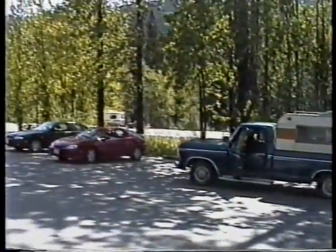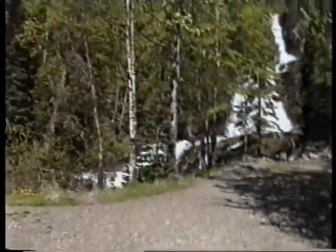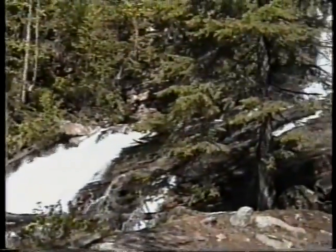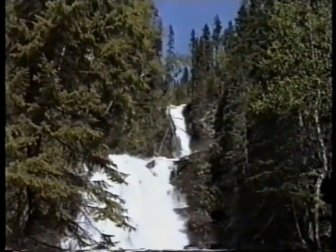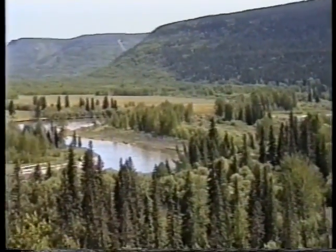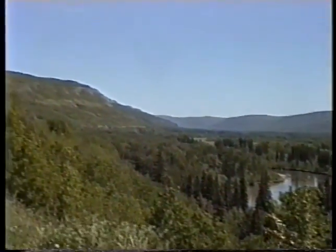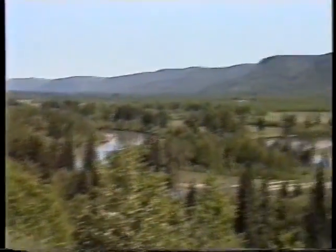At Pt1 Falls. Did find somebody to talk to, and this is the Pt1 Falls. It's a pretty little spot. Lunch stop overlooking the Pine River Valley in the direction of Dawson Creek or Chetwynd. Beautiful day.